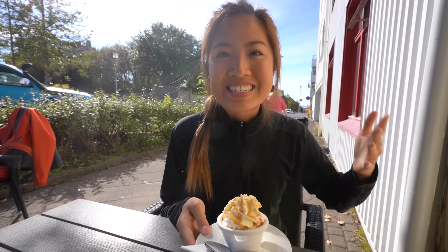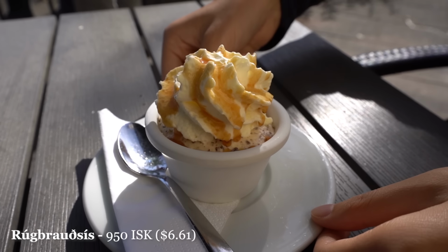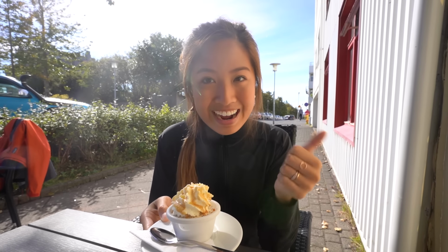We are now in dessert territory, my favorite time of day. And this here is Rúgbrauðsís, and this is a rye bread ice cream. So apparently Icelanders really like ice cream. There are actually ice cream shops all around town. So this kind of mixes their traditional foods with their modern delicacies. So ice cream and rye bread, it can't get better.